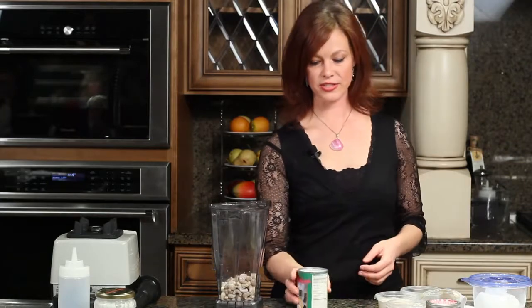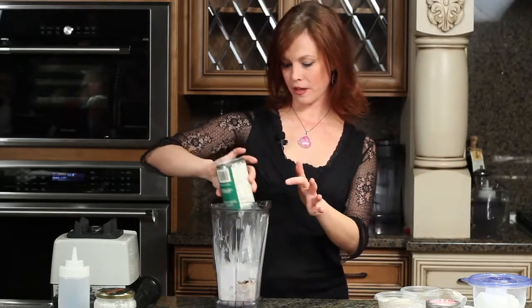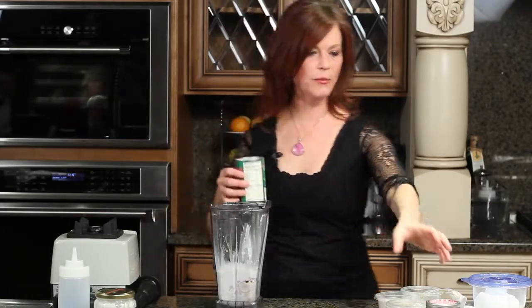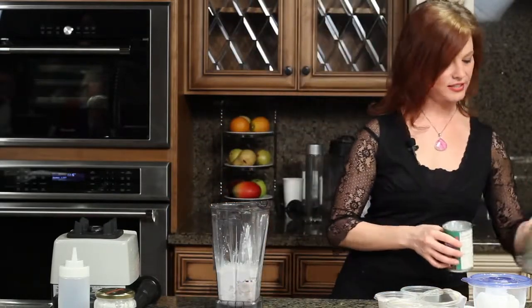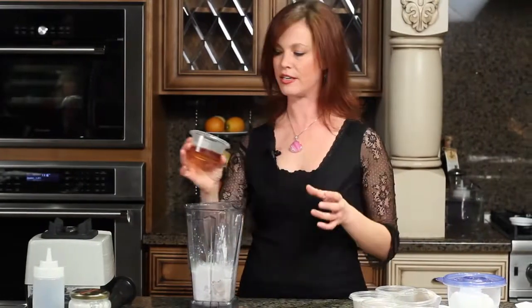The next thing we're going to use instead of dairy is some coconut milk. I love using coconut milk because it gives the same creamy texture and just a yummy taste to it, but then you don't get the dairy. It kind of fools you into thinking that you're eating dairy when you're not.